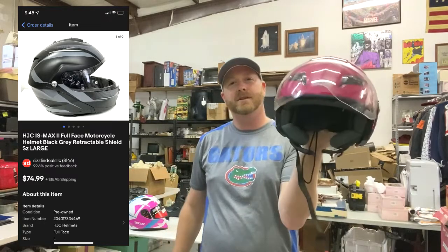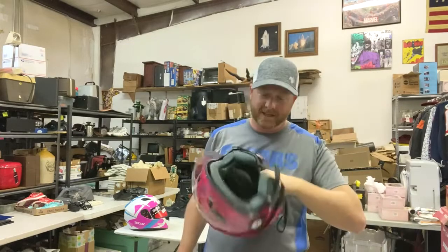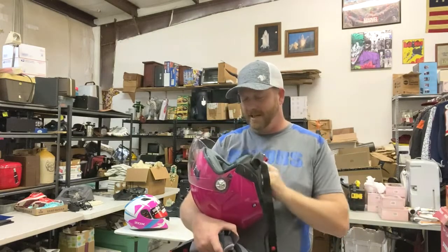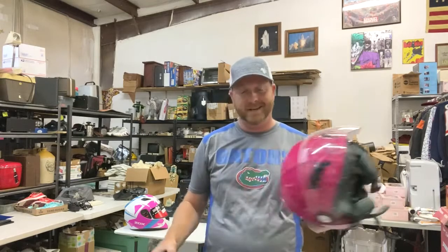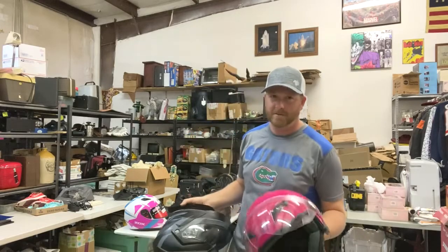And same with this one. This is another woman's open face helmet, but the inside is really nice, and it comes with the dust cover bag. Like I said, all 3 for $100, and I should be able to get about $200 to $220 maybe for all 3 of them. So I should double my money on those.